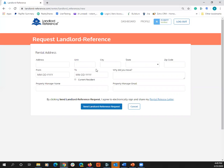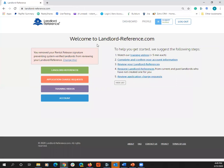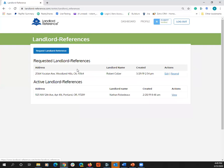You simply do that by clicking on Landlord Reference, clicking on Request Landlord Reference, entering in your rental address, when you live there, what the property manager's name is, and what the property manager's email address is. There's a chance that you do not have their email address, and I just simply call them and let them know about what you're doing, ask them for an appropriate email address, and then also let them know that an email is coming where you are asking them to create a landlord reference for you. Once you're done with that, simply click on Send Landlord Reference Request, and that will then send off an email to that landlord showing them that they have a request from you.